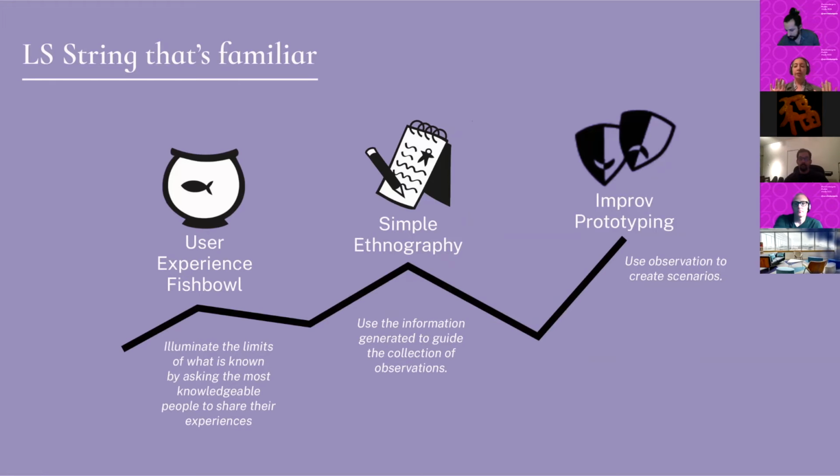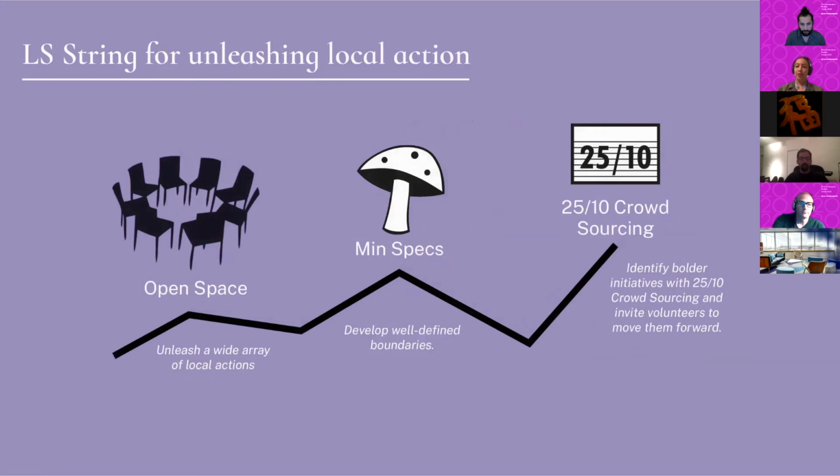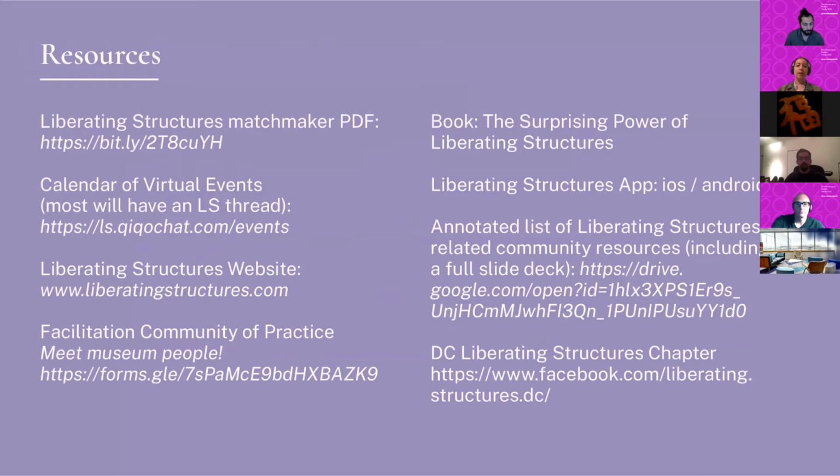So I just put this string together. Once you start learning the different structures, what people do is they put them together in these larger arcs. These will be very recognizable to you because liberating structures takes from many domains. And this is another one, but I'll just refer to the previous one a little bit, where anybody could do the previous one with simple ethnography, but doesn't have to be an ethnographer. Can do user experience fishbowl, but doesn't have to be a UX designer, right? And so that's where the power is.